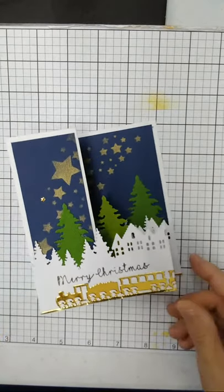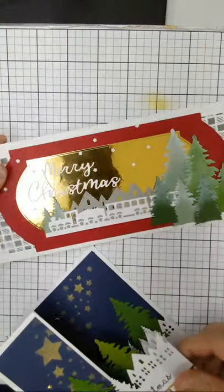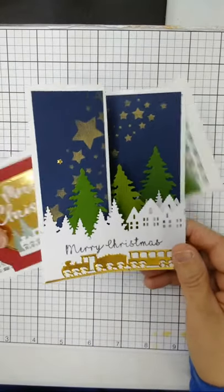I said the red one was my favorite, but this one might be my favorite too. Red is always your favorite. This one is like the bonus card. So if you got the instructions or if you bought the Traintober special, the bonus card is in there.